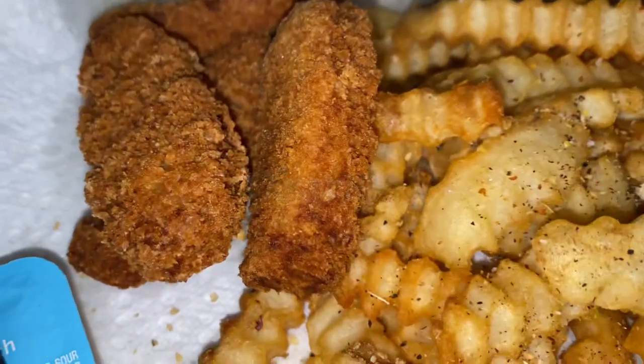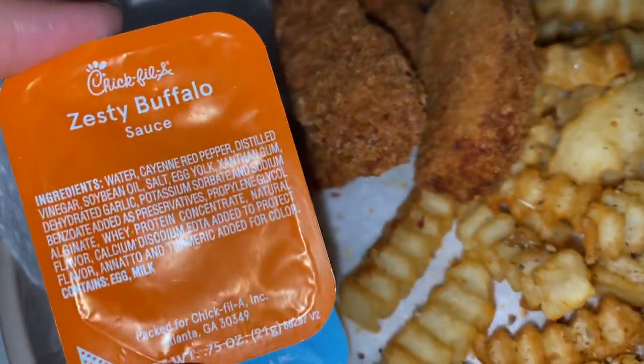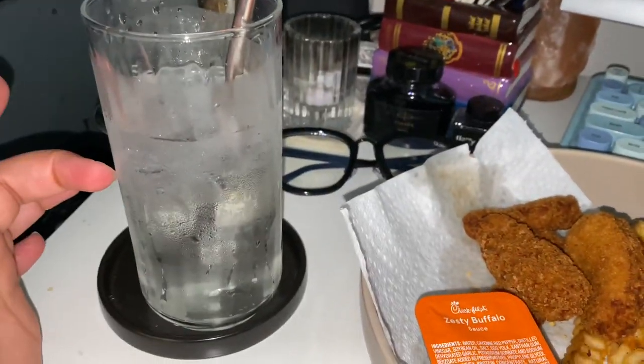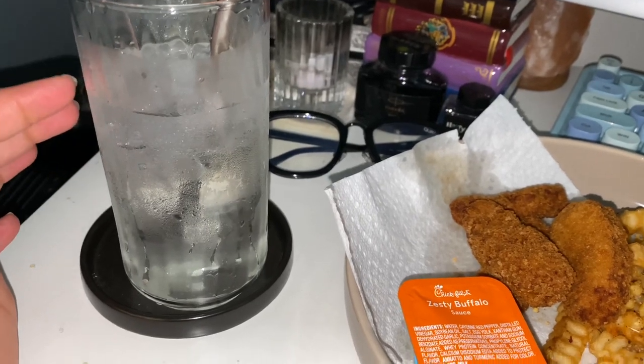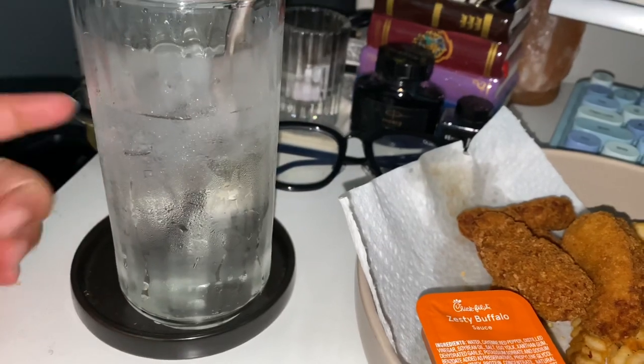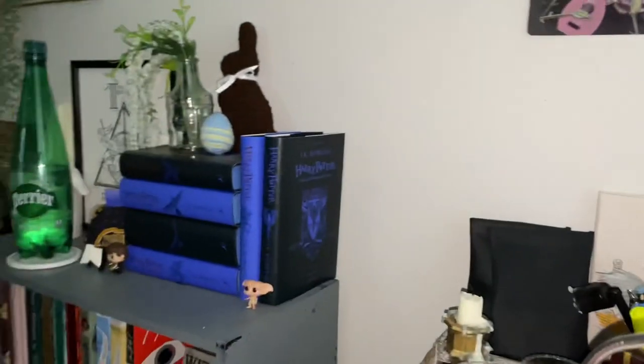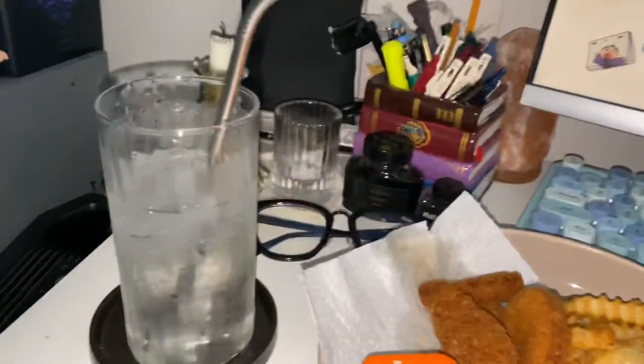Some vegan chicky nugs and some fries. I seasoned them, I'm pretty sure, with everyday seasoning from Trader Joe's. And I just had these leftover Chick-fil-A sauces. And I have this Perrier mineral water that I put some sparkling water. And I put some sweetened lime sweetener flavoring mixer in it.